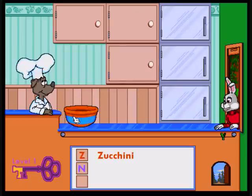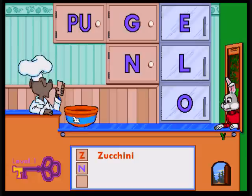This ingredient begins with the letter N. Please find some noodles.